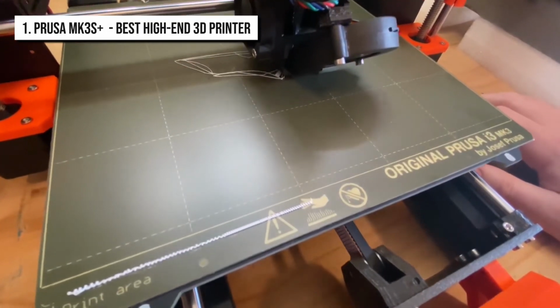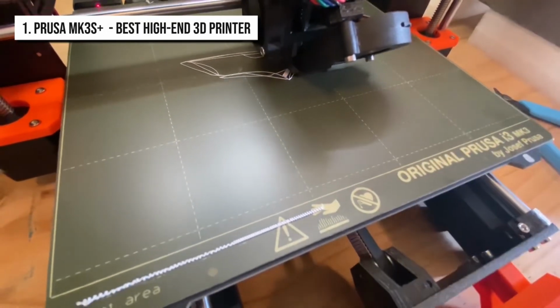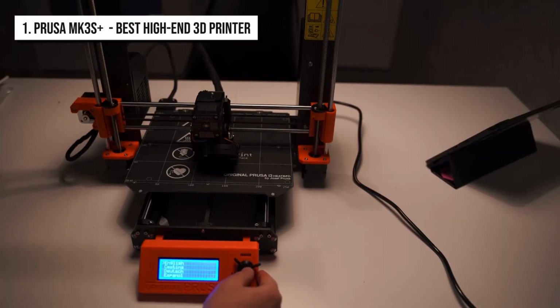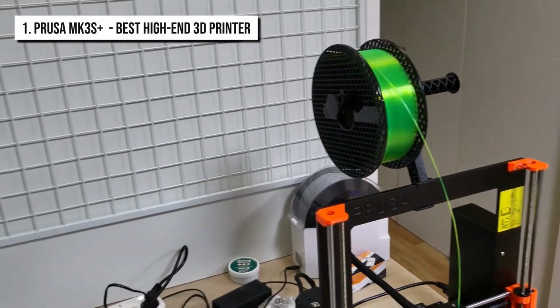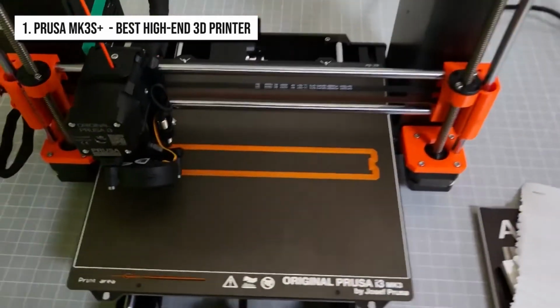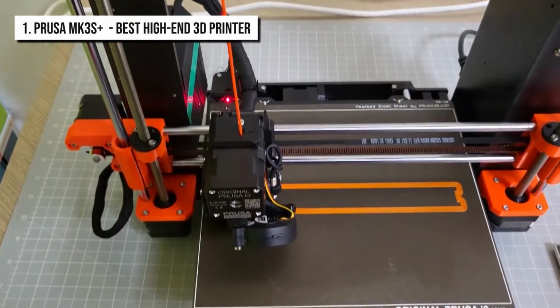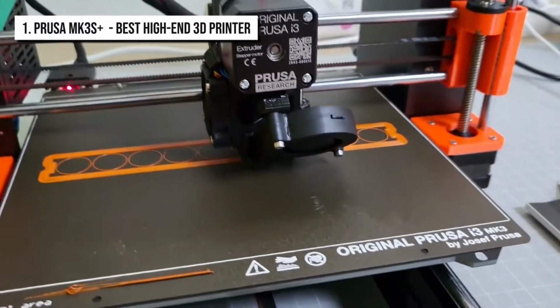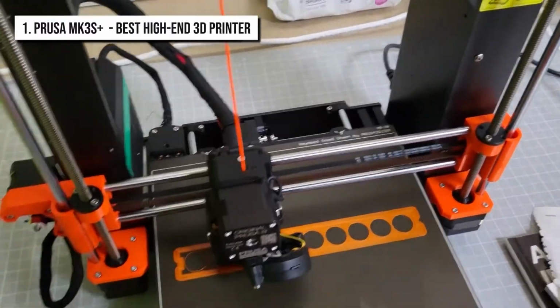The MK3S Plus is built on the i3 platform and has undergone numerous generations of incremental modifications to become one of the top 3D printers on the market. Silent stepper motors, detachable textured build platforms, an automated bed leveling probe, and more. The list of features included with the Prusa MK3S Plus is impressive, but that's just half of the tale.